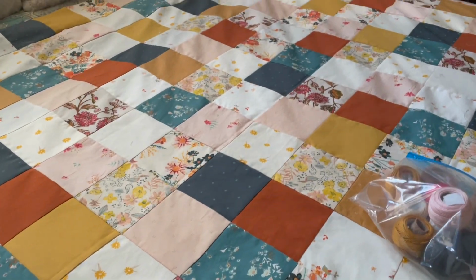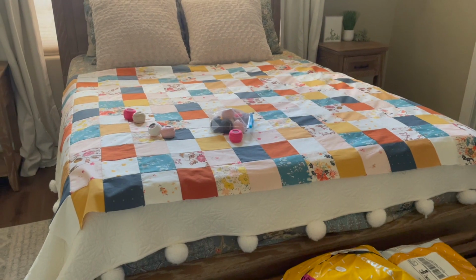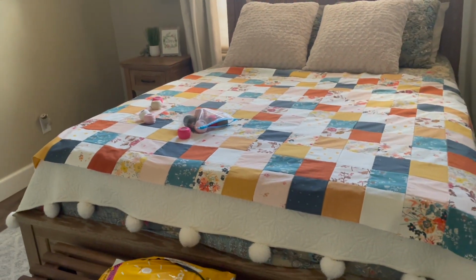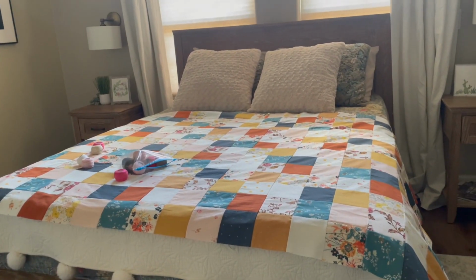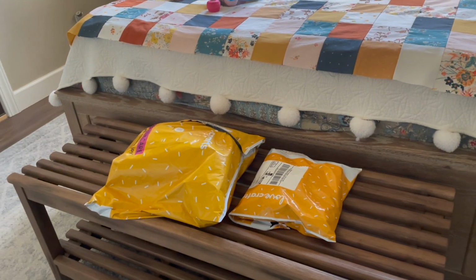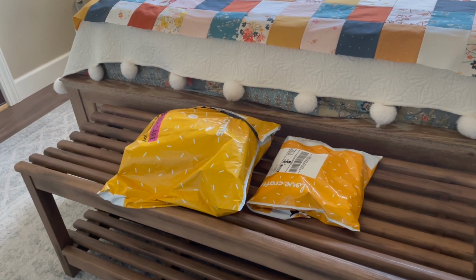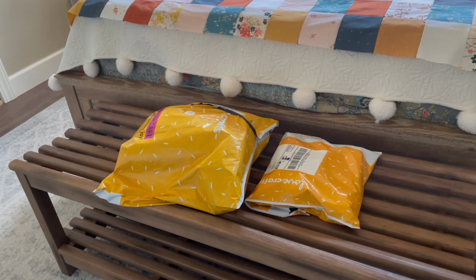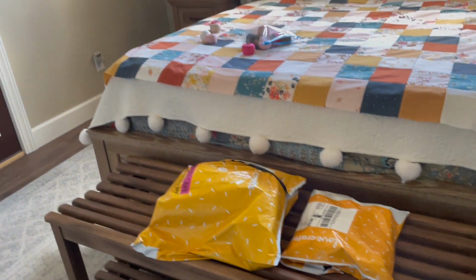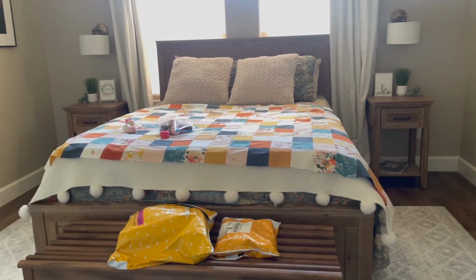But in the meantime, this is where the quilt topper sits until I get to the point where I can get the backing and the middle part sandwiched in there. And there is some yarn. Did I already say this? Because I've restarted this video, but I'm gonna open that yarn I got yesterday with you. Sometimes it's fun to see yarn getting opened, fresh yarn.